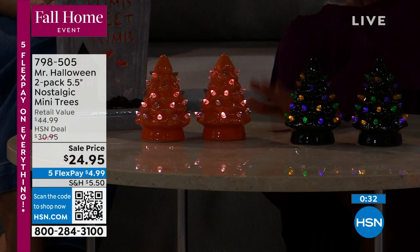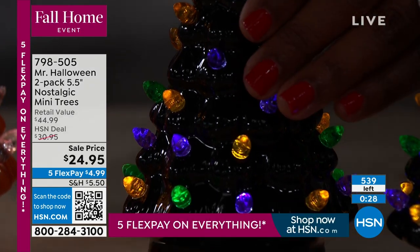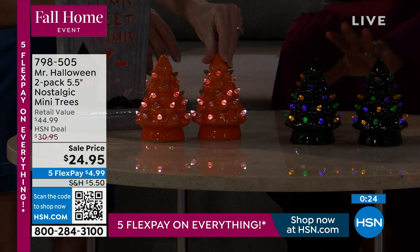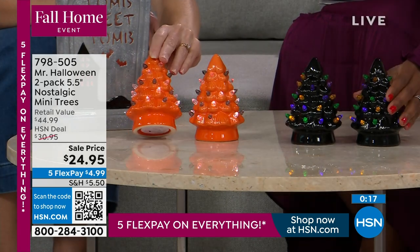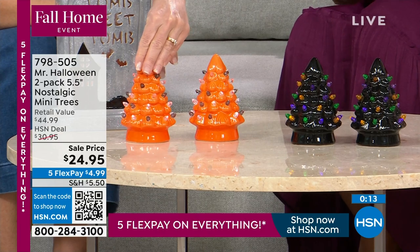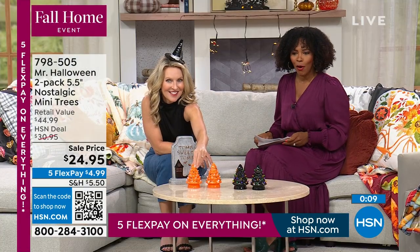So as you're looking at these, again, they are 5.5 inches high. They don't get hot. They're not sticky. They're not going to be uncomfortable to touch. So if you do have little hands, little fingers in the house, or maybe pets, these are ceramic, but even if they touch them, they don't have to worry about it being hot or hurting in any way. 798-505 is the item number to get those home.